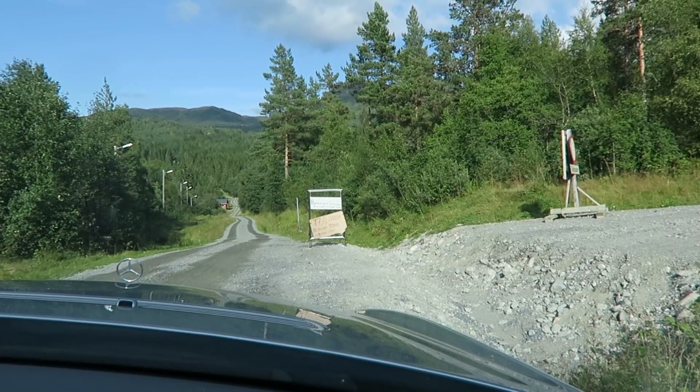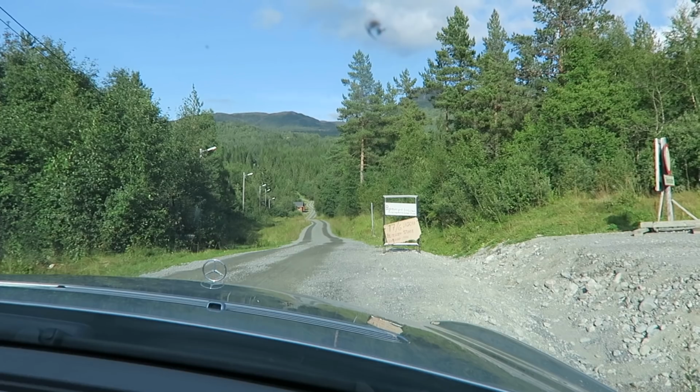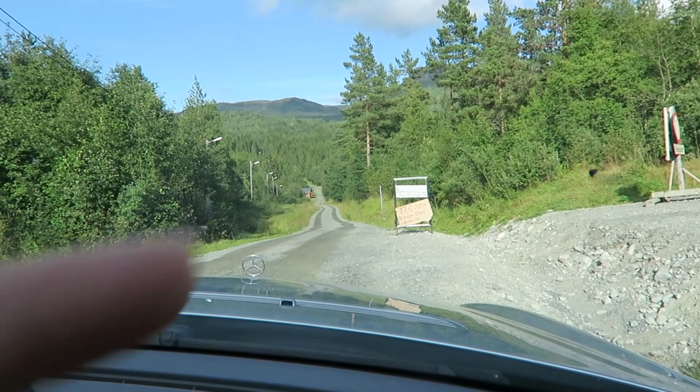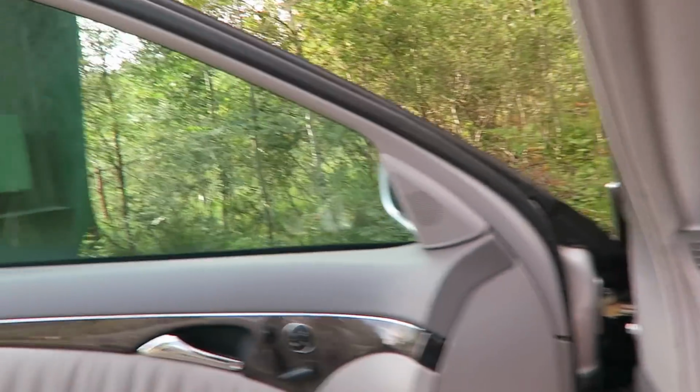We're going off piste. We're heading down somewhere here that Sam's found where there should be a lake. So she's just asking the lady whether we need to pay a toll, because you can camp there. Put that into a translate. Beep, beep. Yes, we're allowed to camp. There's a little box and you put 35 kroner in. And you take a little ticket and you write your registration number on it.